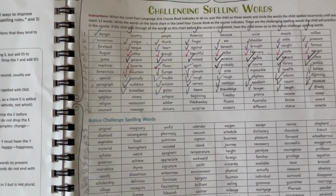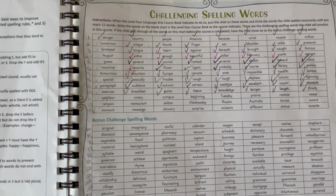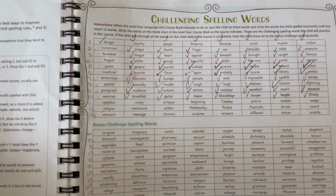But Larissa did not want to do that this year. She really likes her spelling test. She looks forward to them on Friday. She loves just having that challenge. So what we did to make it our own, because she said, I want to have spelling words every single week, and I want to have my own list where I have a test every week. And The Good and the Beautiful is not set up like that.